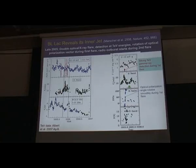But there wasn't anything in the radio that occurred during that first flare. What did occur was a rotation in the optical polarization vector. It rotated by 240 degrees. Now, 240 degrees is more than half a cycle.